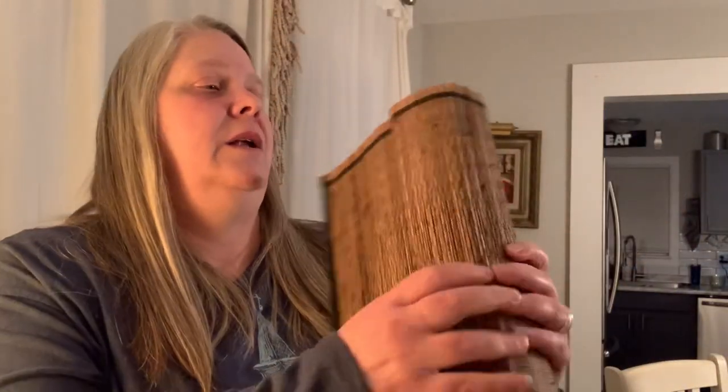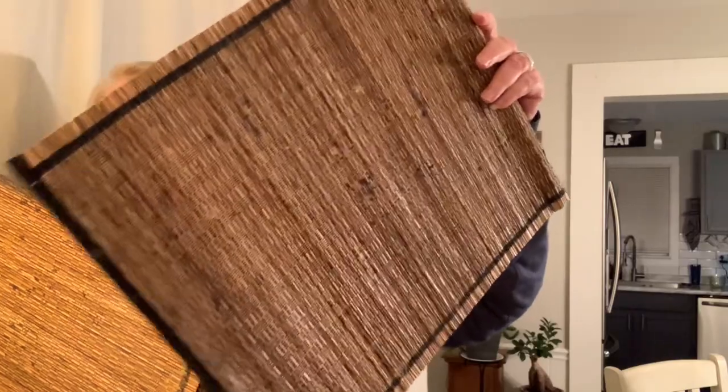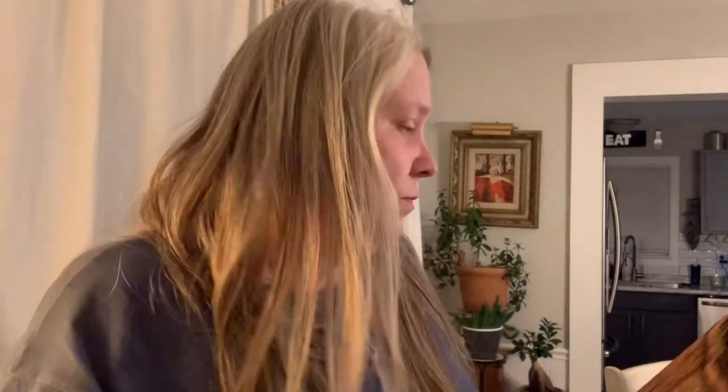This is a set of four woven placemats. Four of them, all in really good shape. And I love the color in that they're lined in black. I think these are super cool. I don't have a price on them, so I might keep them. I really, really, really like these, and not to use as a placemat. I think I would maybe see if I could stitch them together and make a little shade over my window that faces west over there. I think that would look cool as a little shade that hung down.